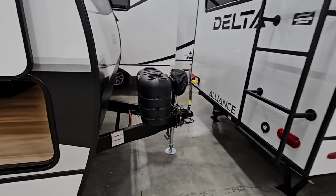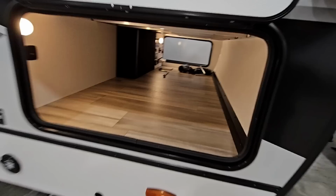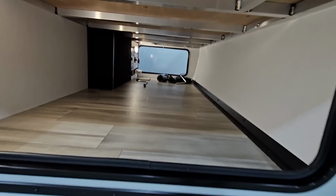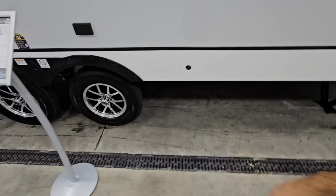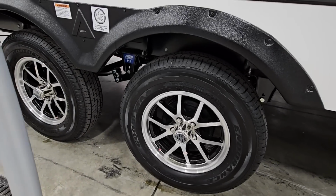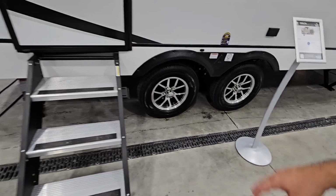Okay, starting from the front, you have a spot for two 20-pound propane cans. You have electric front tongue jack. We have a nice underbelly storage pass-through. This is huge storage. You have manual style scissor jacks on the front and back. Goodyear Endurance tires. Runs on a BAL frame. It doesn't have an upgraded suspension hanger on it, but it does have a good frame system.